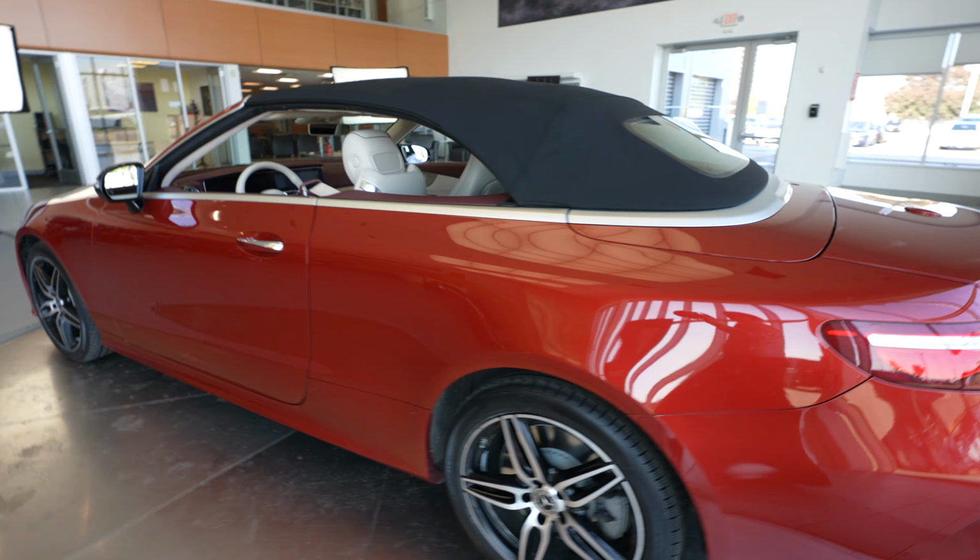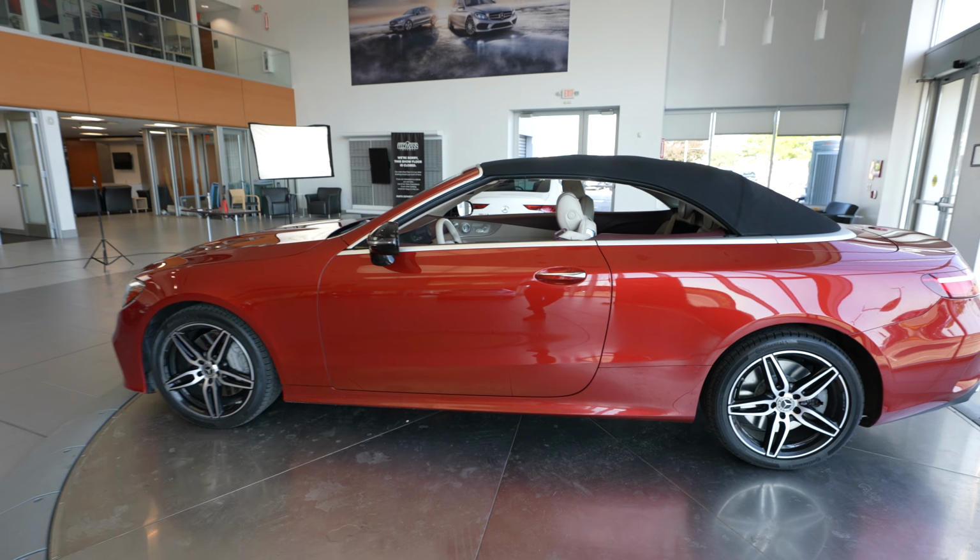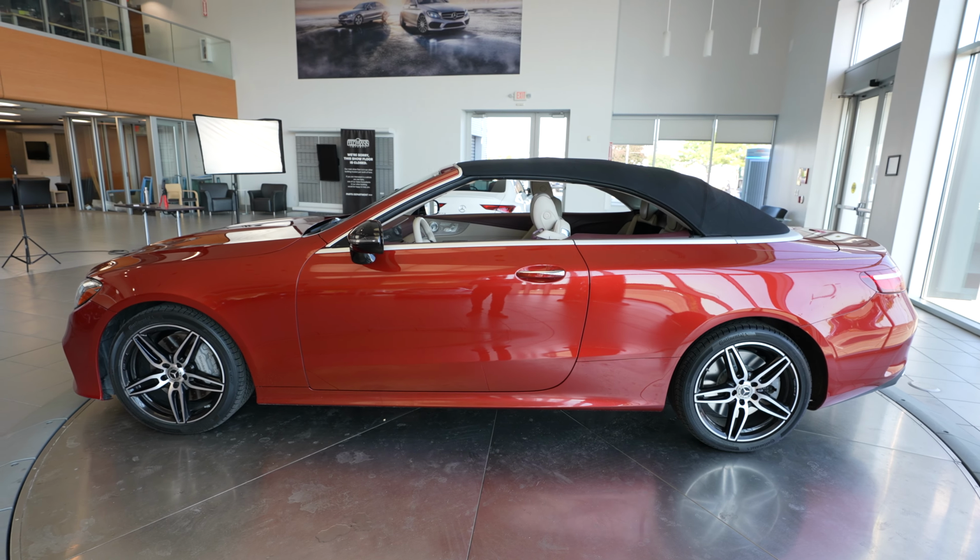And this is the 2020 Mercedes-Benz E450 4MATIC convertible in red.